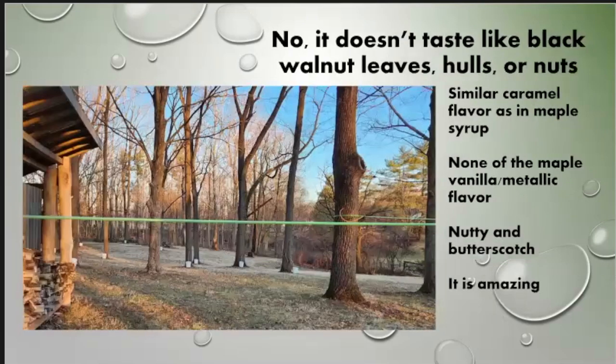Syrup industry. So what does it taste like? Well, it's not anything you would associate with the black walnut tree. Black walnuts are wonderful. The smell of the leaves, the smell of the hulls, when they get black and squishy and everything in the fall, there's those wonderful, robust smells and odors.